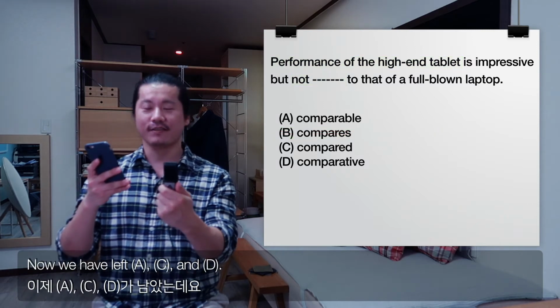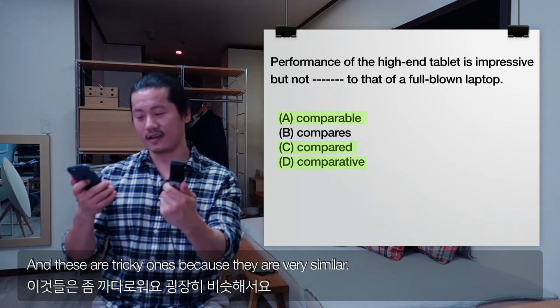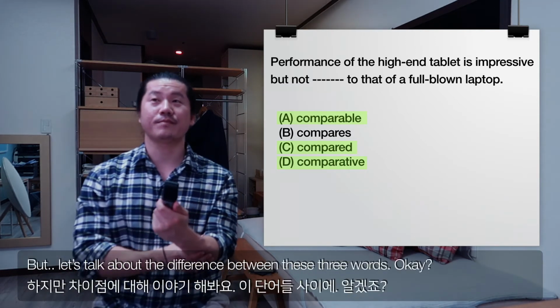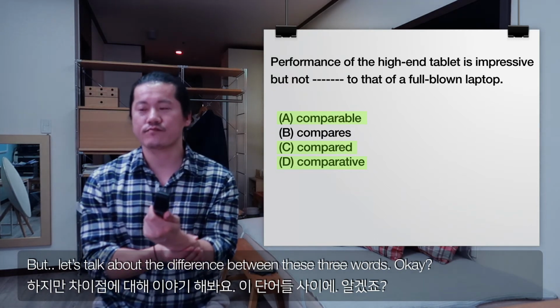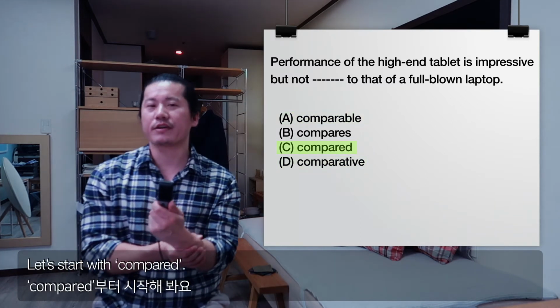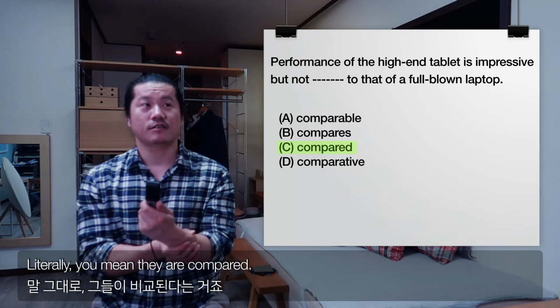So now we have left A, C, and D. And these are tricky ones because they're very similar. But let's talk about the difference between these three words, okay? Let's start with compared. When you say apples are compared to oranges, what do you mean?